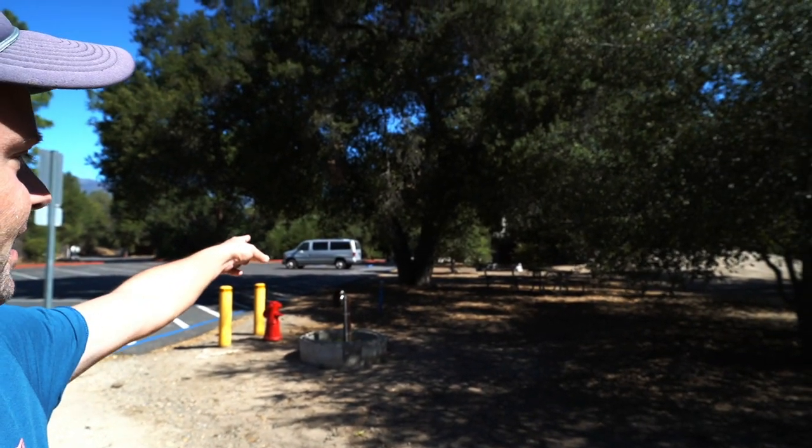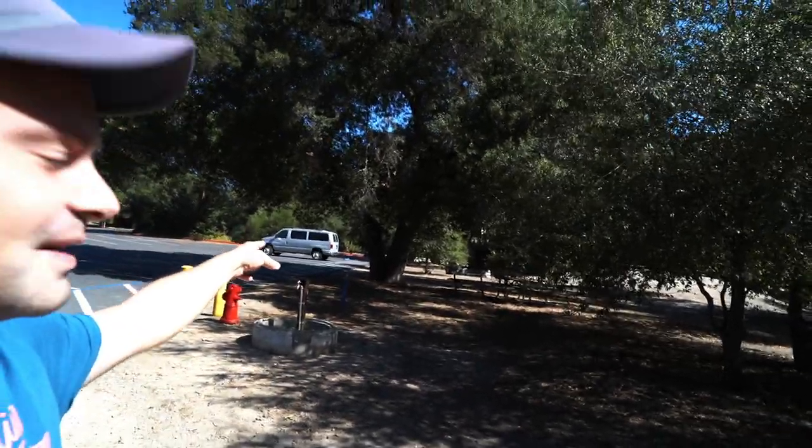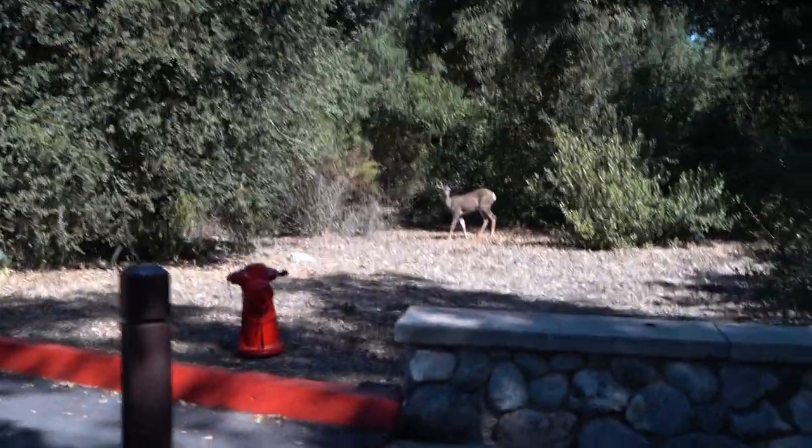My self-built camper van, Ganapati, is right over there, and right next to it is a deer. I've been going around to many places to actually see deer, and they always run away, but this time around I just literally parked and there was a deer right there, so I filmed that. Got really lucky, I feel.